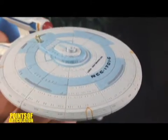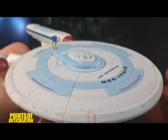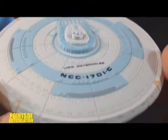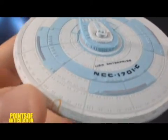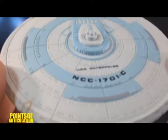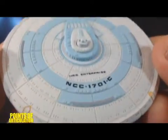And here we have the Enterprise C. And I'm going to do this one a little different. I got as close as I can without the camera freaking out. And we'll go over the paint and the mold like this, because there's just so much to talk about.